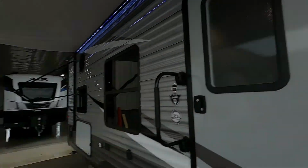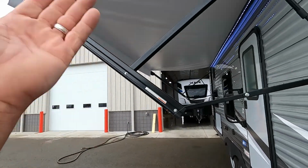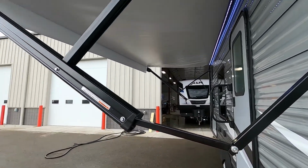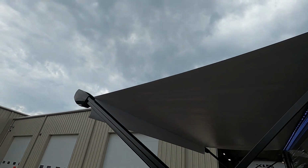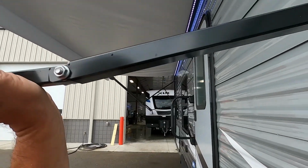Your awning. I want to mention on your awning, if your picnic table's down there and it's raining and you want all the rain to come this way, you have a pitch adjust on these. Simply pull that down, that'll send all the rainwater this way. You can do that on either end.